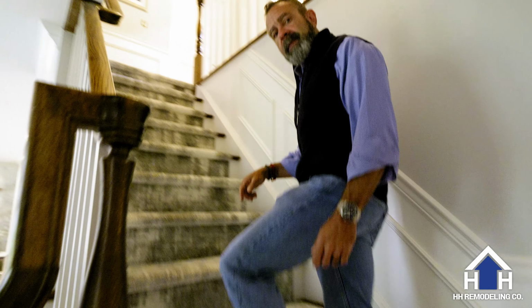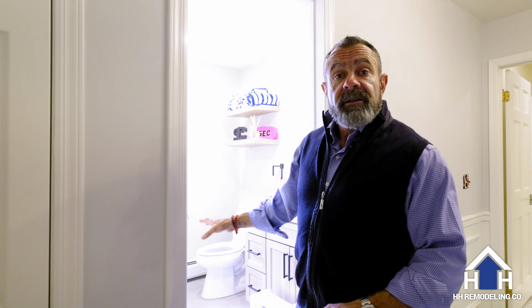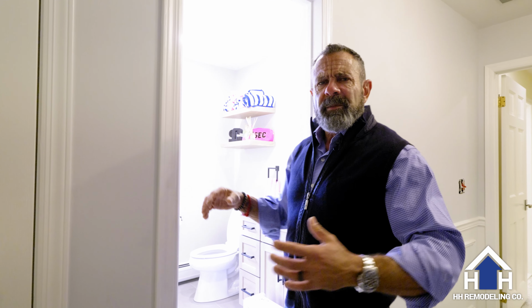Come on upstairs, we'll show you the master suite and the hall bath. Hall bath, kids bath, main bath, whatever you want to call it. Nothing ornate or particularly over the top on this, but just a really simple, beautiful, functioning hall bathroom for the kids.